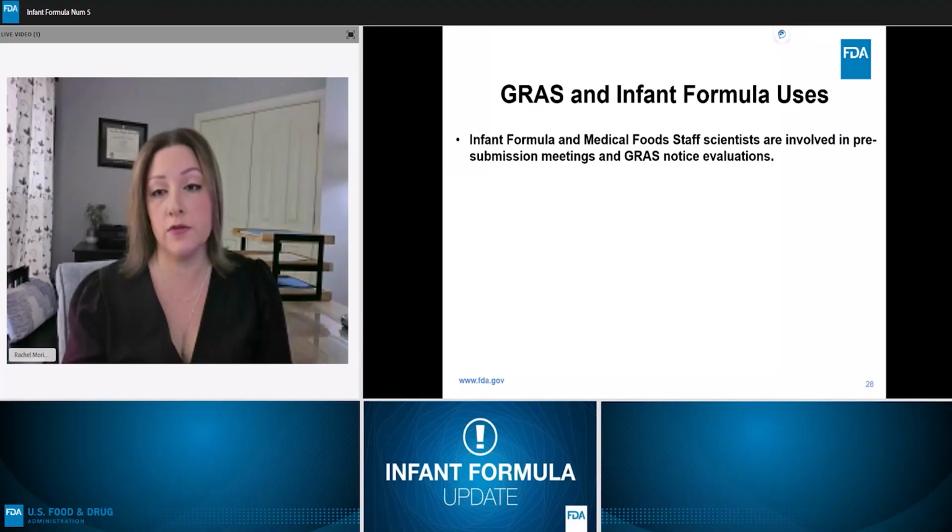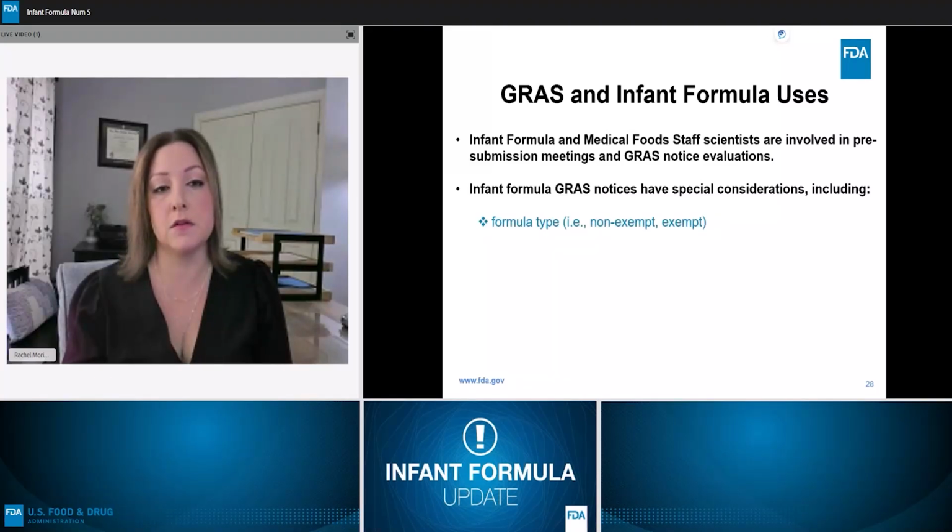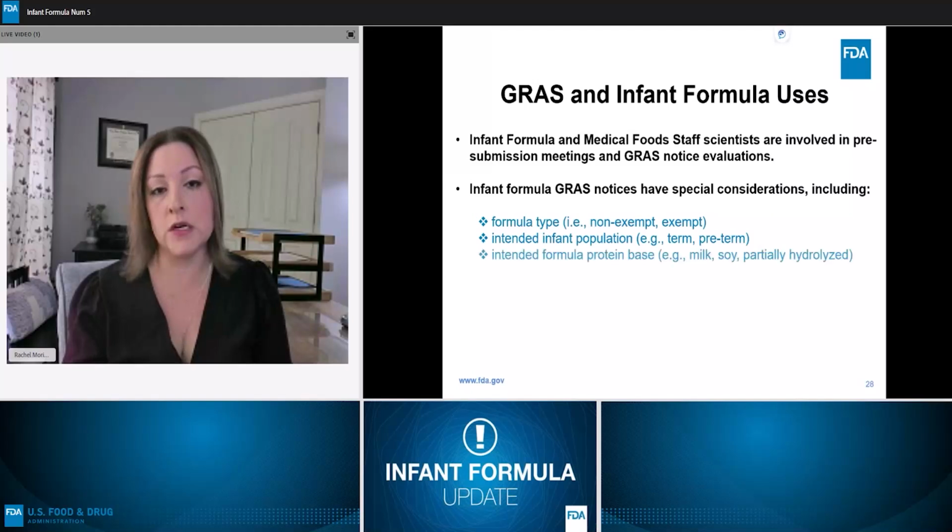Some things we look for in an infant formula GRAS notice include the formula type. Is it non-exempt or exempt? The intended infant population, such as term or preterm. The intended formula protein base, such as milk, soy, partially hydrolyzed, or amino acid based. Are there appropriate specifications, such as for microorganisms like Cronobacter sakazakii or Salmonella? Use level and exposure estimates.